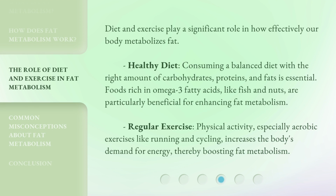Diet and exercise play a significant role in how effectively our body metabolizes fat. Healthy diet. Consuming a balanced diet with the right amount of carbohydrates, proteins, and fats is essential. Foods rich in omega-3 fatty acids, like fish and nuts, are particularly beneficial for enhancing fat metabolism. Regular exercise. Physical activity, especially aerobic exercises like running and cycling, increases the body's demand for energy, thereby boosting fat metabolism.